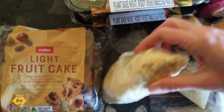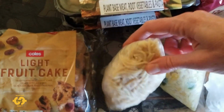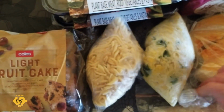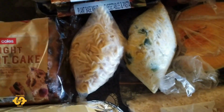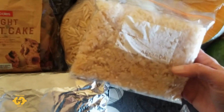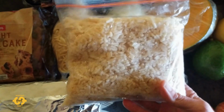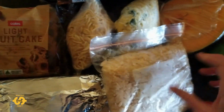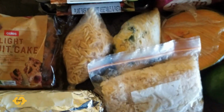There were also some frozen noodles. These ones have been cooked, so these will be handy. I think I'll just put these back in the freezer and be able to add them to different recipes, bulk things out when I'm cooking. I did also get a frozen bag of rice as well, which I thought would be very handy. It's already been cooked, so you can just chuck it in whatever you're making.